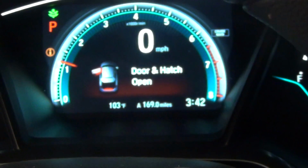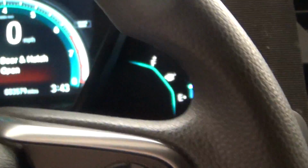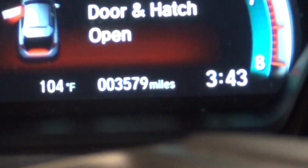It's really too hot to be drag racing. I wouldn't call this drag or racing. I should really secure the screws, but I need to turn the sound off because I might get hit with a copyright violation. So, for the purpose of documenting my log, I've got 3,579 miles on it.